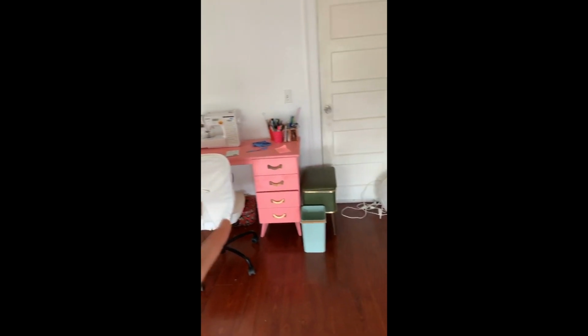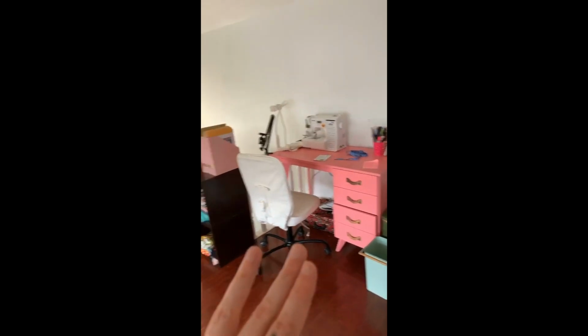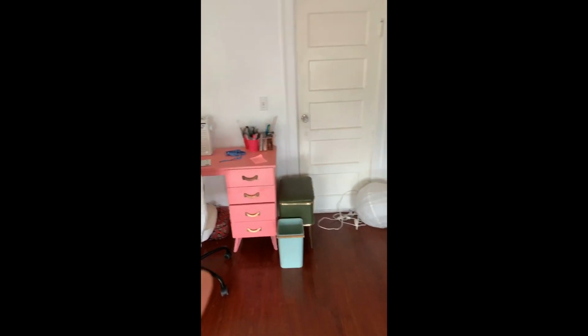And then you guys have seen my desk before, and I was going to get rid of it, but actually I think I'm going to transfer it over here and have it become the vanity and add a mirror. And I have some plans for this.